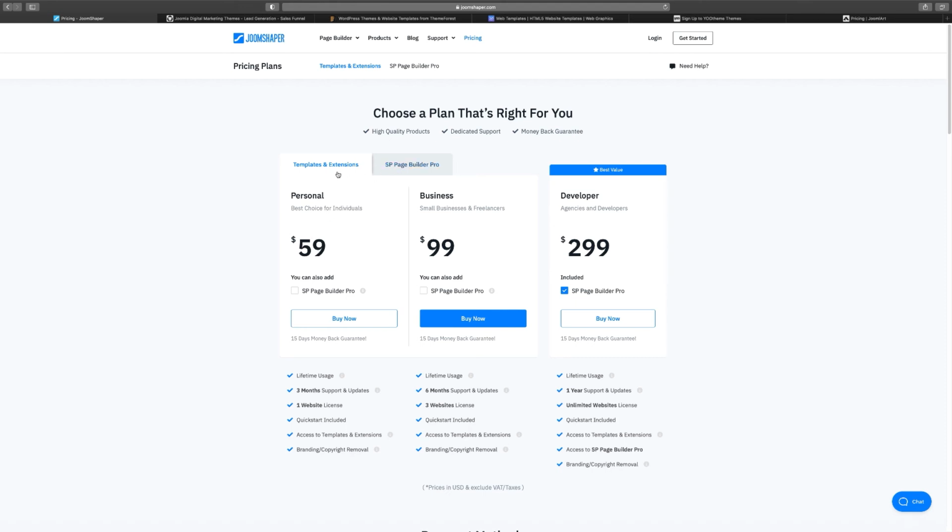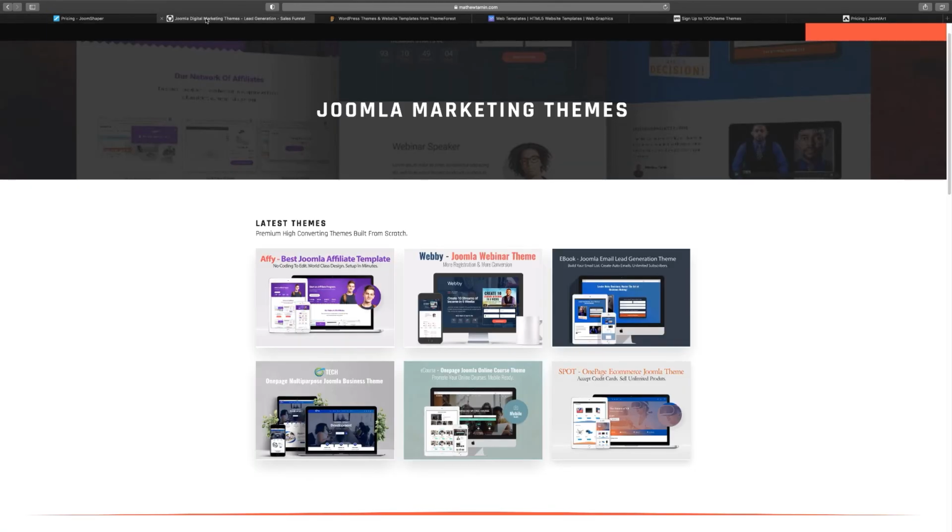Let's say, for example, Joomla Shaper here, they're charging for their person. They have 3 packages, and it's always good for you to create multiple packages for your clients. You can start off at the personal, business, developer. All template developers are going to have a similar structure to this one. So you see Joomla Shaper has this structure.